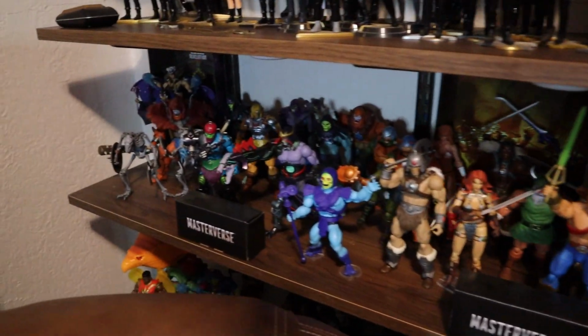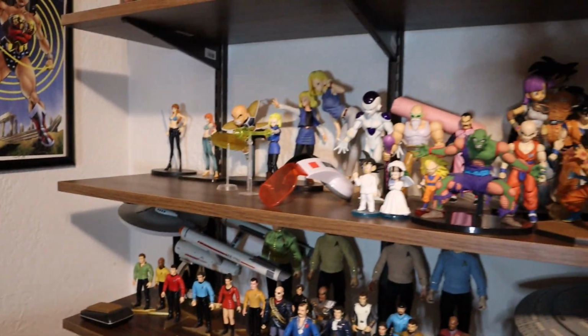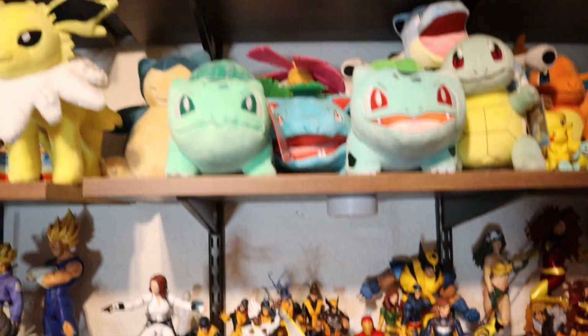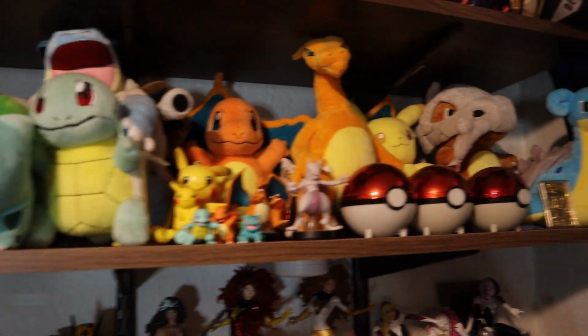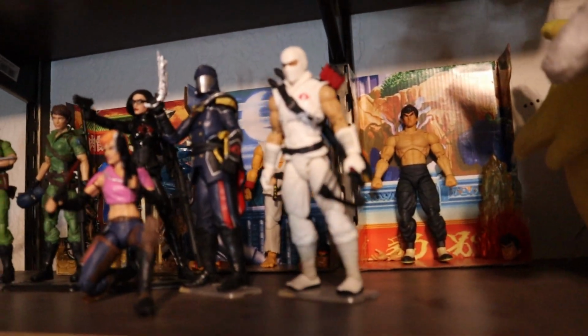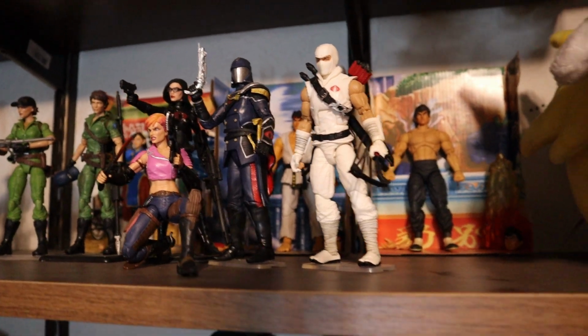We got the DC shelf over here. We got crazy amounts of Barbarians going on. We got Dragon Ball Z anime stuff. We got the Marvel shelf. We got Gundams. We got Pokemon up here. We got boxes all the way across the top. And coming over here, we got G.I. Joe, and in the back, we got a couple video game stuff.